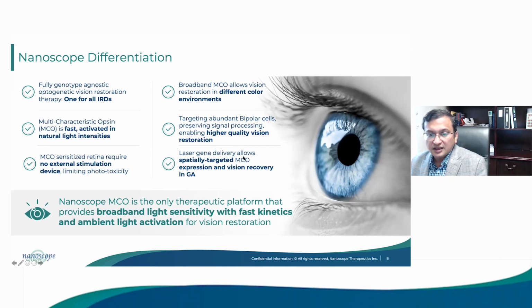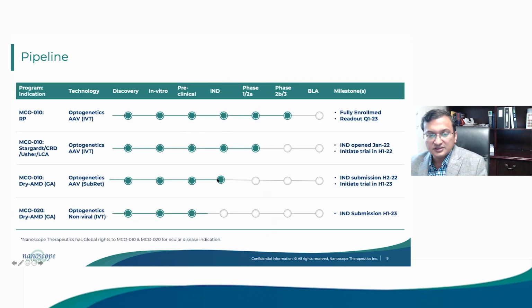We are also not only targeting patients with pan-retinal dystrophy, but also patients who have partial dystrophy like geographic atrophy. And that is how we are going to achieve it. One is a subretinal route, but the retina becomes fragile. If we have a laser delivery, with laser precision we can deliver to the target cells with an intravitreal injection. We have shown promising results, we are in monkeys also, and we are advancing that through IND by the end of this year.